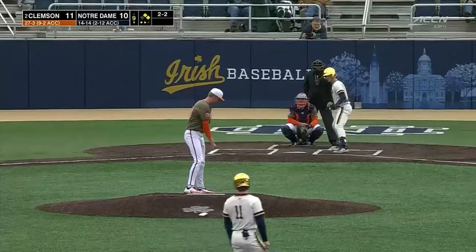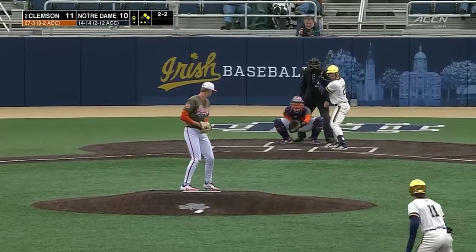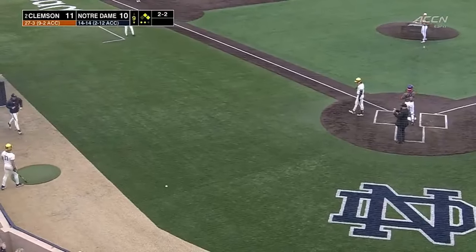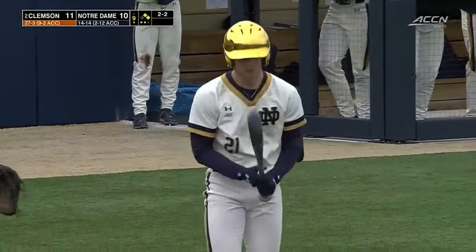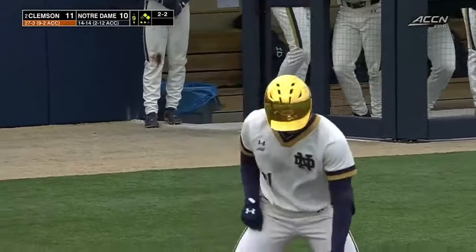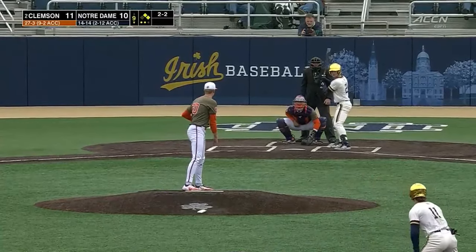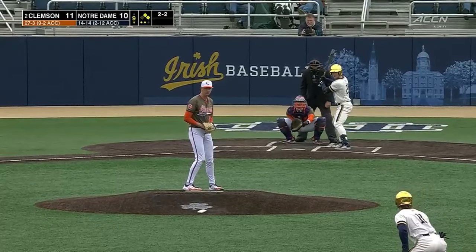Huge pitch to come from Clayton. Another fouled off pitch from Gumpf. Both dugouts getting into this one. This is as intense as you could get here on a Sunday afternoon. Who wins the battle, Clayton or Gumpf? The 2-2 pitch.